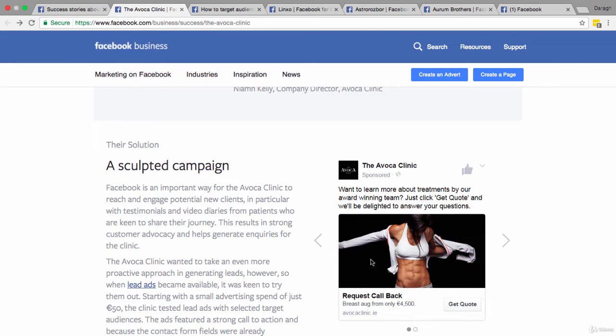And I think you'll agree that these are very visual. They're very eye-catching. There is a great image here, kind of black background, white clothes. And they're definitely relevant because this is a woman here. They're probably trying to attract the attention of a woman. She's looking good. She's in her gym gear.